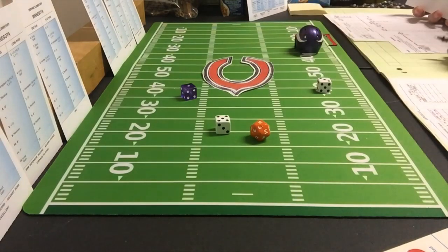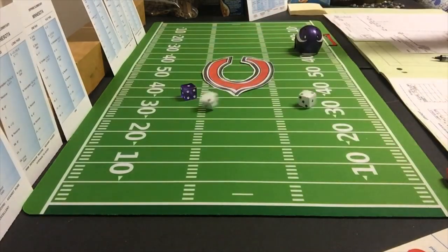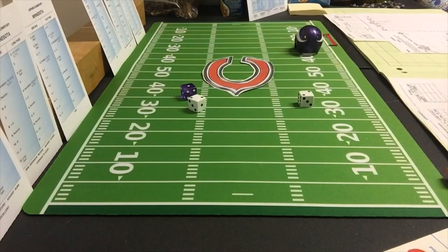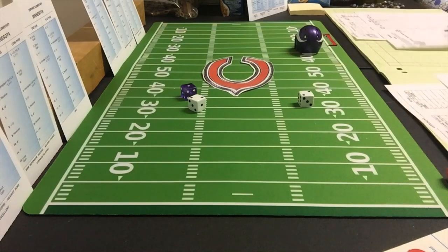So kicking a field goal from the 28, they are, let's see, 2-8, 11 or 12, they're going to try it, and they make it, so they have a field goal. So they now lead 13-3. And they are going to kick off.